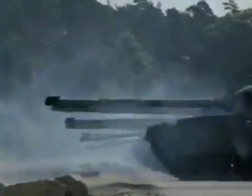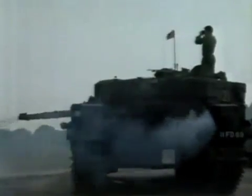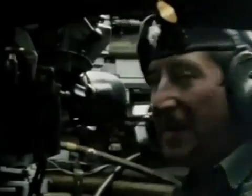Experience has proved that there is no such thing as total protection. To survive, a tank crew must control the means to destroy its attackers. It must have mighty firepower. Commander, gunner, loader, driver. The first 3 are involved in firing the gun.